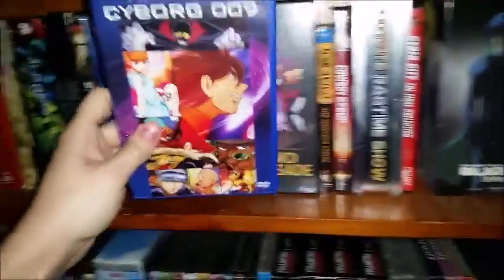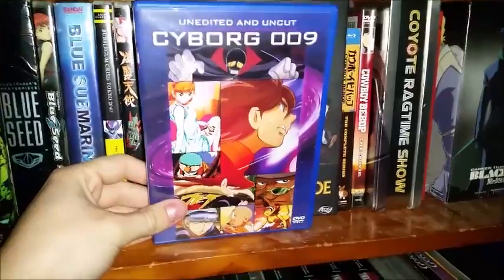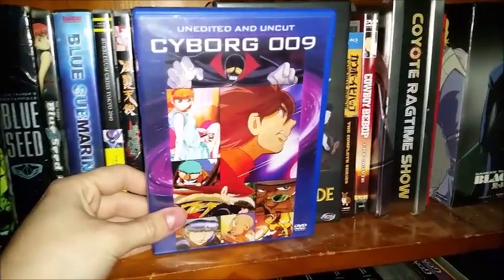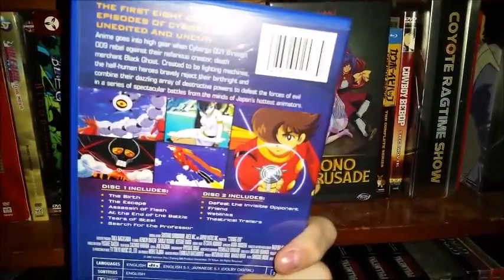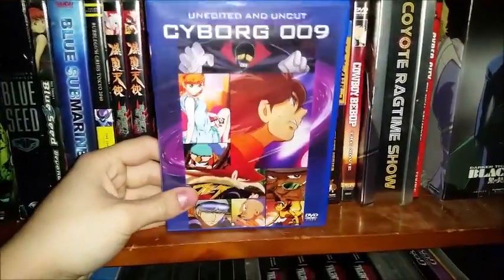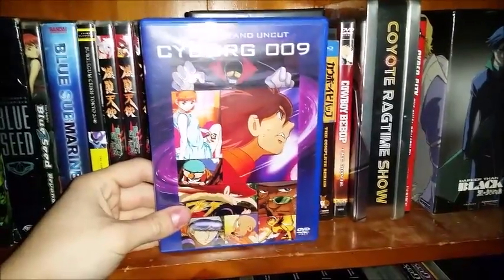Cyborg 009, this is kind of a cool and also shitty release. It's cool because it's uncut and unedited. It has 9 episodes on it, or maybe 10, which is really cool for one volume, especially back in the day. And yeah, you get the Japanese and English audio, and I got this at the dollar store back in the day. So $1 for 10 episodes, hell yeah.